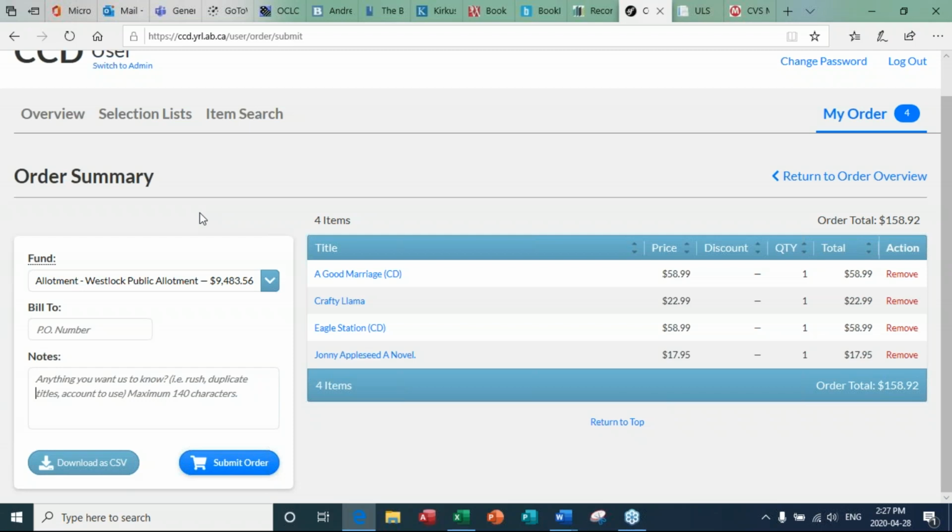And we're happy to do it, but where those extra steps can be eliminated is in the note section. So you can actually say in this section, if there are any duplicate titles, I do not want them, remove them from the order. Or maybe it's the opposite. Any of the duplicates, please do not cancel because we're replacing old and worn copies or something like that. So it just removes a whole lot of questions on our part.